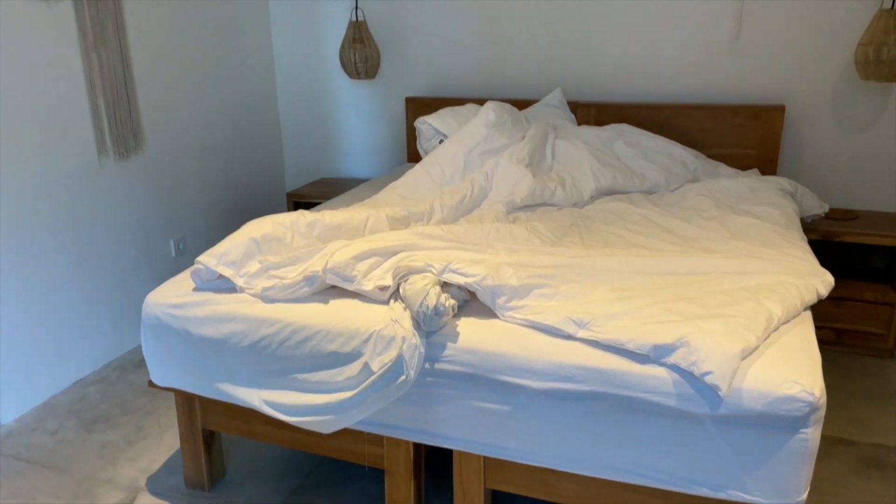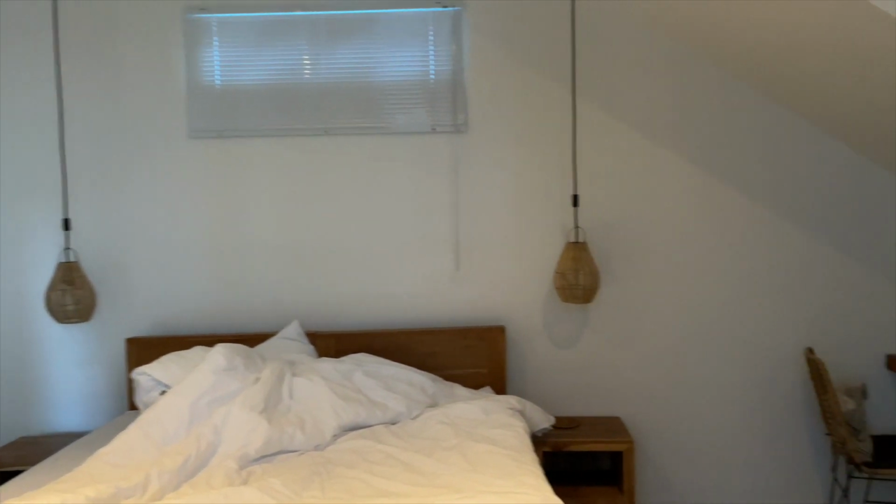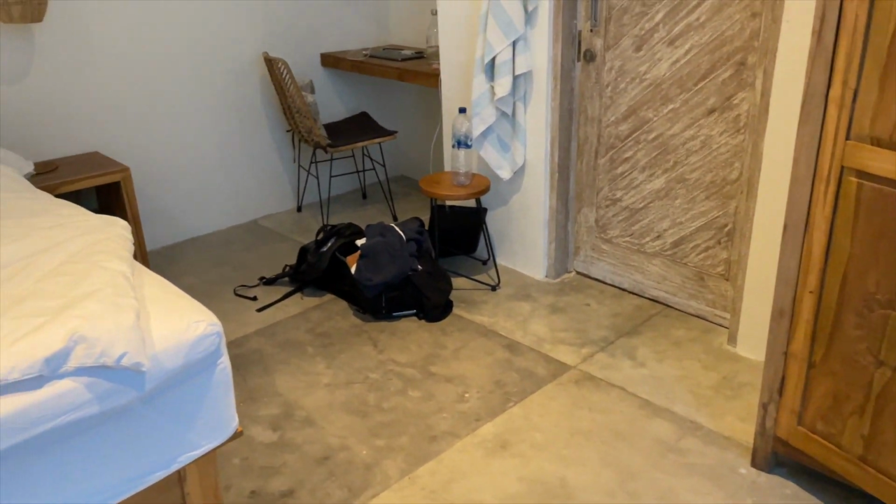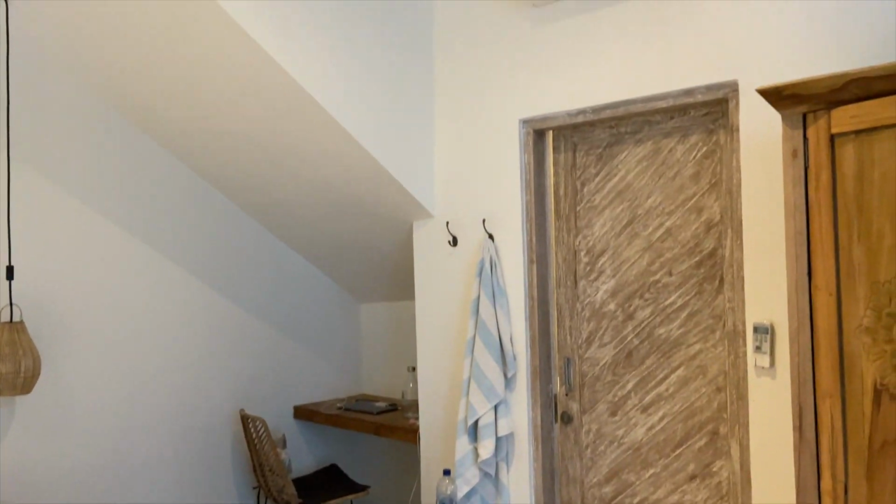I have the yoga platform there to do my morning meditation and yoga. I'm happy to pay a little bit more to get all of this because it's also a super nice area. Anyways, the room is a little bit of a mess right now, but I'm not gonna show too much of it because you can check the villa tour video and see everything from this villa.